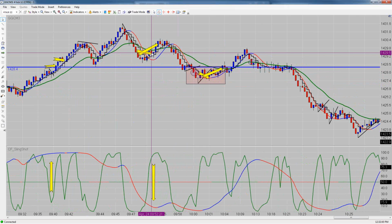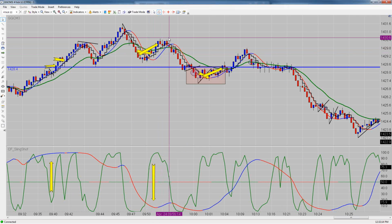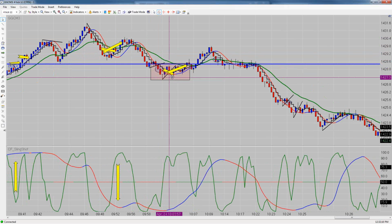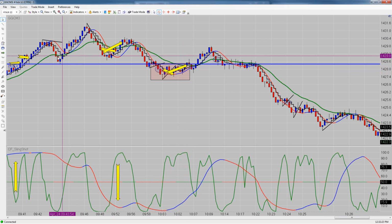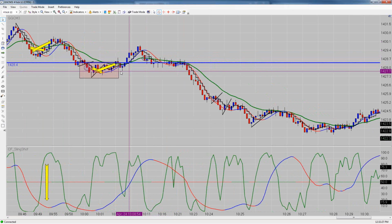The next trade we took on gold was right over here. We took a down close off the BBC. That stopped us out, minus 8 ticks. The next trade we took, we missed this one in here, and we took this one in here. That also stopped us out, minus 8 ticks. So we're plus 4 here, minus 8 here, minus 8 here. Minus 12 total on the gold today.